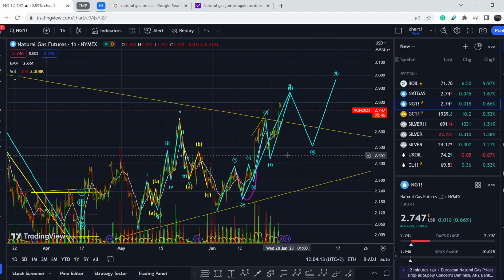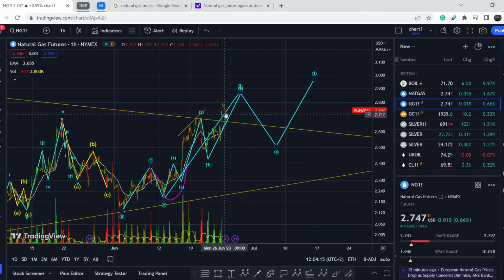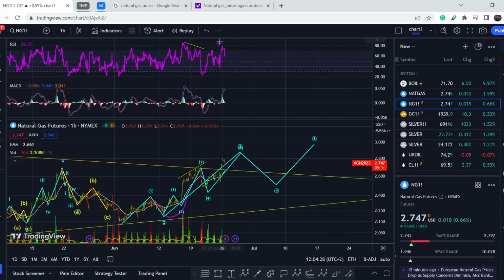But I have to say that this structure has one major problem. As you can see, the volume. During this movement to the upside, the volume becomes lower and lower and lower. And this means it is losing its momentum, despite quite neutral indicators of RSI and MACD. And this means the movement to the upside is not so likely.